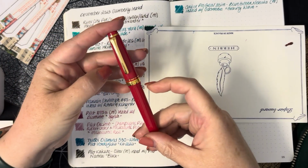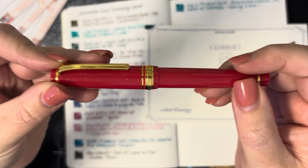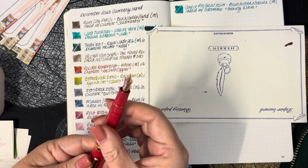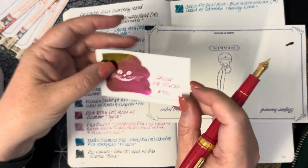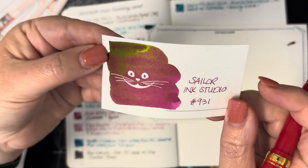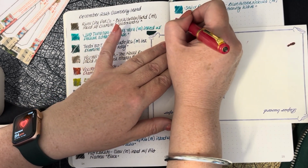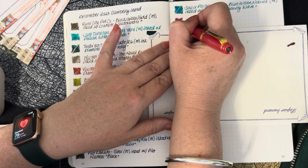Next one we've got is another Sailor PR Slim, Princess Kagawa. It has a beautiful sort of gold flecks through the resin. I hope you can see that. It's got a medium fine nib. I enjoyed the combination so much with this ink, Sailor Ink Studio 931, that I re-inked it with it. I don't know if you can see, it's got a little bit of green sheen to it. But it's a little bit hard to see in the medium fine nib, but you can see it on Tomoe River paper when you're writing with it.